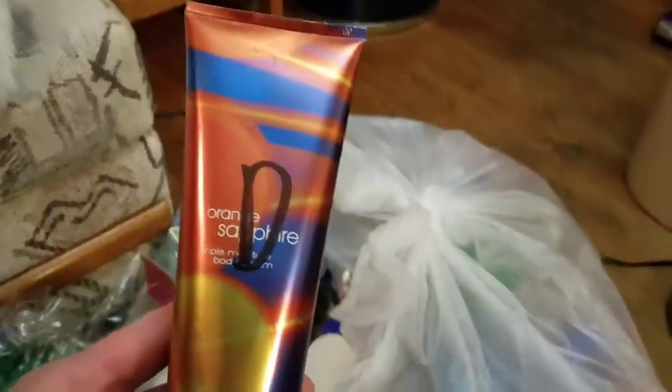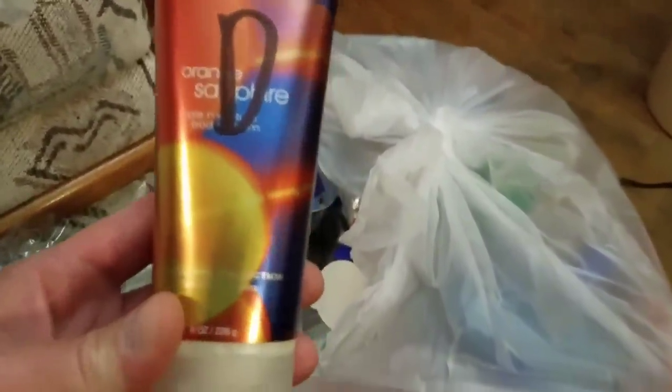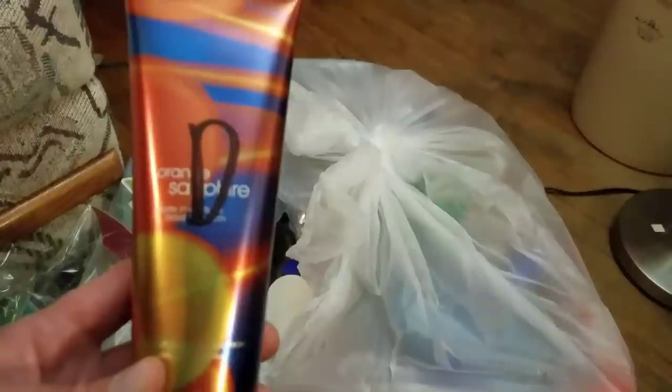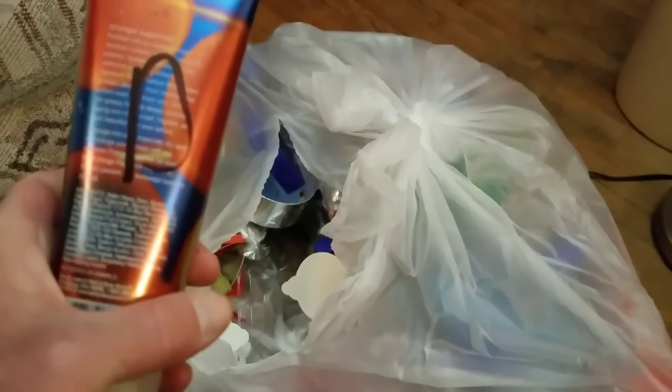What do we got here, guys? Orange sapphire. Body something. Body cream. Triple moisture body cream. That's what it is. Orange sapphire triple moisture body cream. Focus camera. There it is. Destroy. All right.